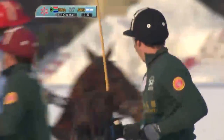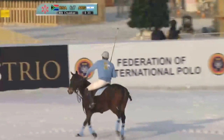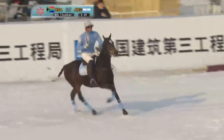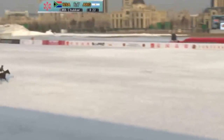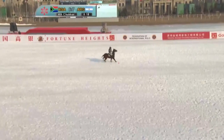Pressure actually now right on Argentina. South Africa in the attacking half. If we go to 7-all, it will be a penalty shootout, and that can be anybody's game. But there goes the first, the bell, so there's 30 seconds. Oh, look at that hit in from Matthias Vial. That's the way to get out of the defending half. Right down past the halfway it goes.